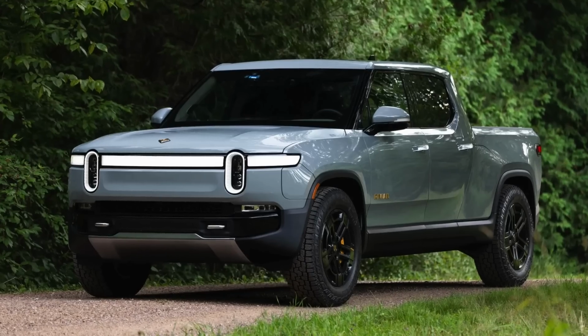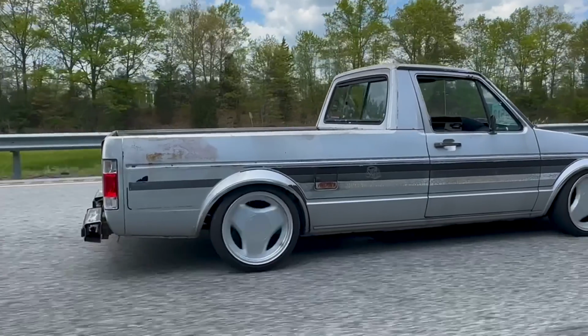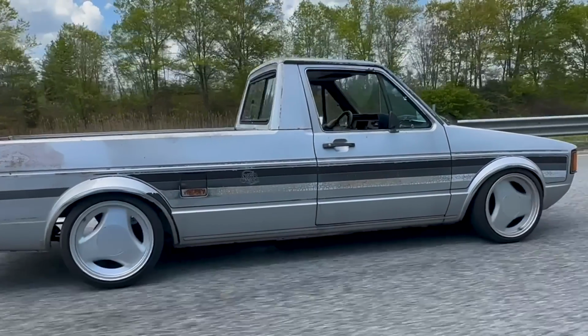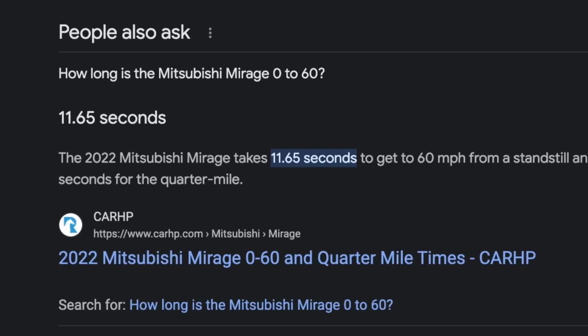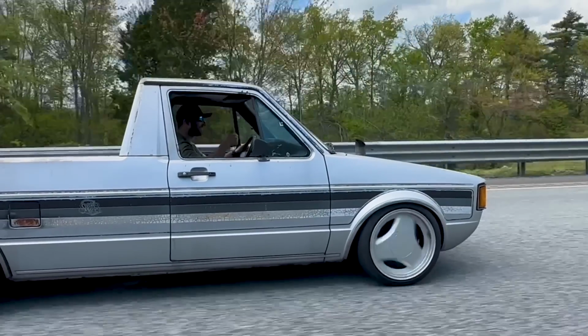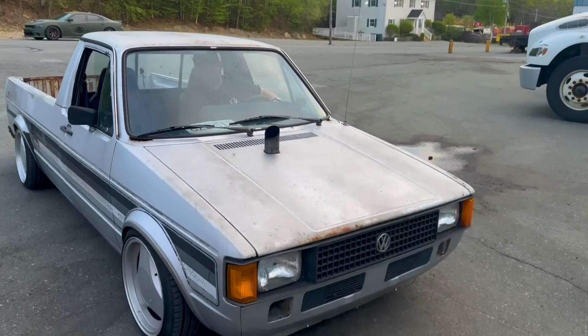The Rivian, not so much, but one thing about the Caddy is that it's slow as hell, like dangerously slow, like 20 seconds 0 to 60 slow. To put things in perspective, the slowest car they make today, I believe, is a Mitsubishi Mirage, which does 0 to 60 in 12 seconds, which is really slow. So imagine something that's 8 seconds slower than that. I wanted to change that up.